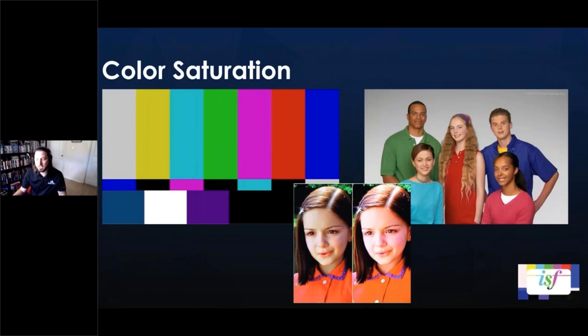Next, we'll take a look at color saturation. Here's a couple of test patterns that we use up on the screen, and here's a real world example. I took this picture years ago. So what we've used in the past for many, many years are the SMPTE color bars.